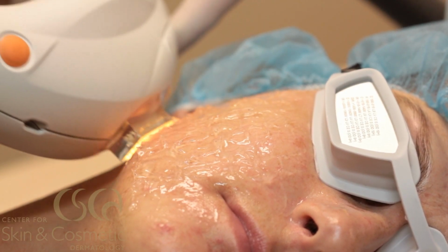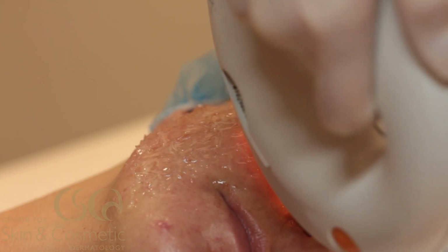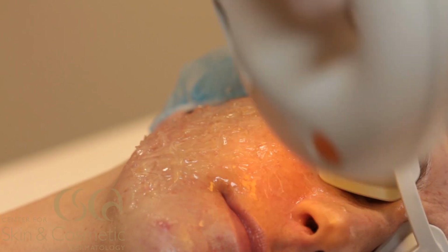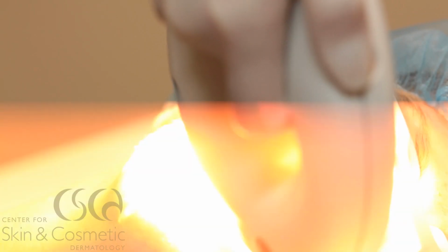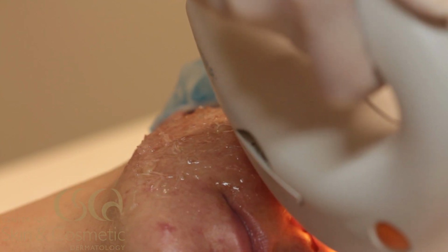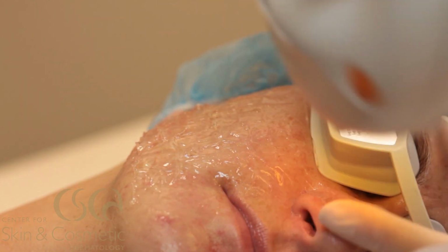IPL energy is then absorbed into that target or that vein or that vessel, and it actually is irritating the vessel wall itself, causing the vein, or the rosacea or the matting of the tissue, to collapse down under the skin, and the body then absorbs it and flushes it out the system through natural means.